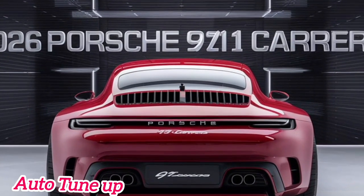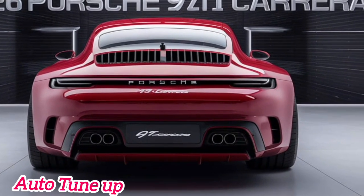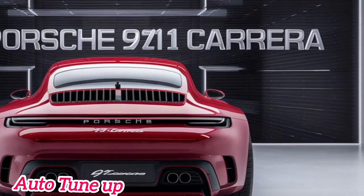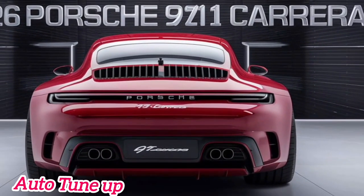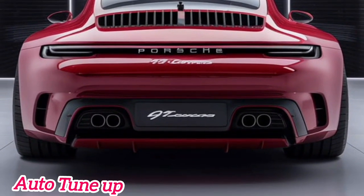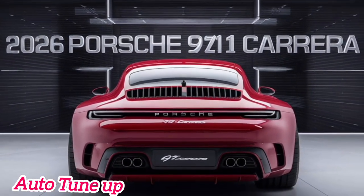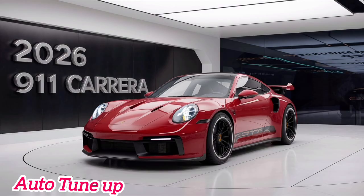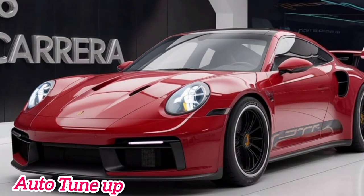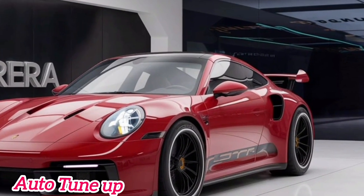So, what about price? The 2026 Porsche 911 Carrera starts at around $118,000 in the US. That's a slight bump from last year's model, but considering the technology and performance upgrades, it feels justified. With common options: a sport exhaust, adaptive suspension, premium audio, and extended leather interior, most buyers will see prices in the $135,000 to $145,000 range. Fully loaded with every available performance and luxury option, you're looking at close to $160,000.